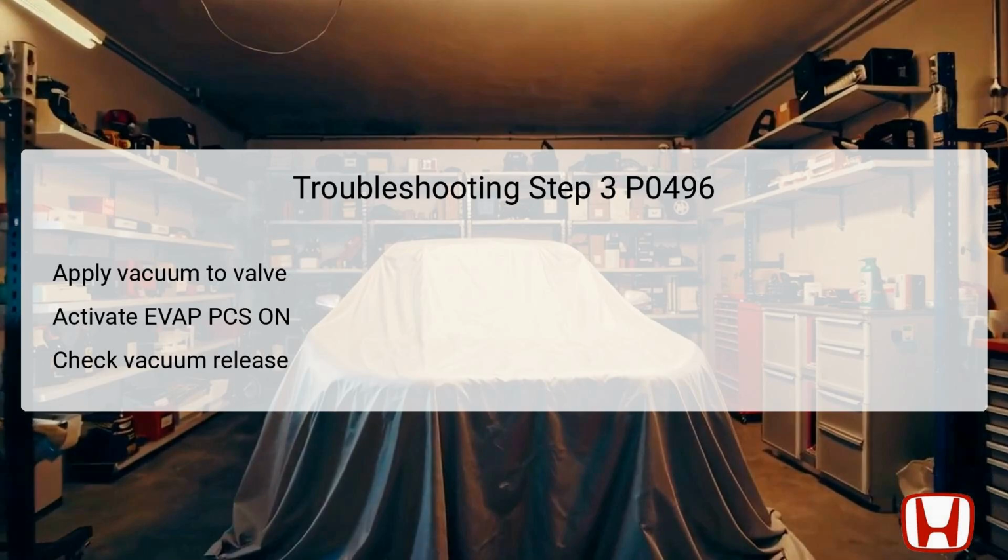If the vacuum is released right away, this indicates a need to replace the EVAP canister vent shut valve, as it has failed to hold the vacuum, pointing to a malfunction. In contrast, if the vacuum does not release, this suggests that the EVAP canister purge valve itself is faulty and requires replacement. These checks are pivotal in isolating the issue leading to the DTC.